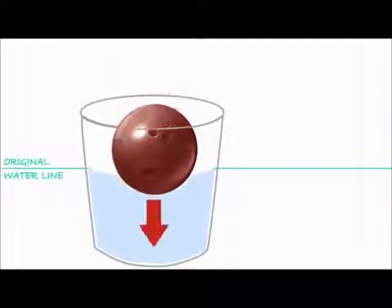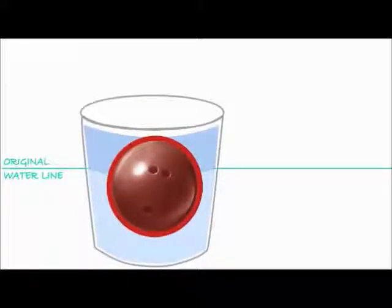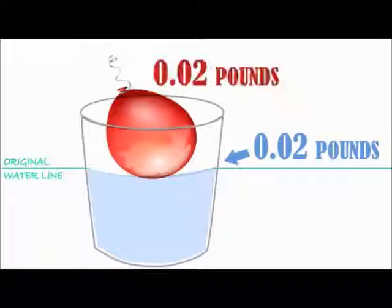So, as the ball goes down, it pushes the water up. Once the ball is completely underwater, it has all the space it needs. Then the water stops moving up. The balloon doesn't weigh much, but it does weigh something. If you look closely, you'll see it's displaced just a little water. The water it displaced weighs the same as the balloon.